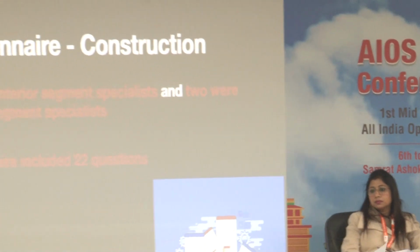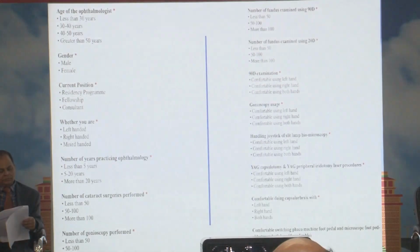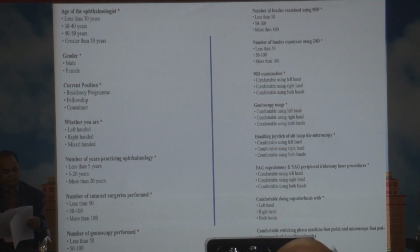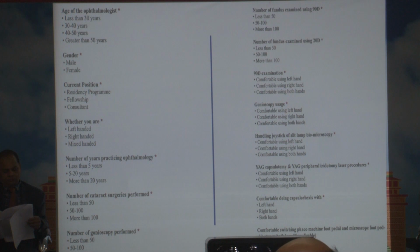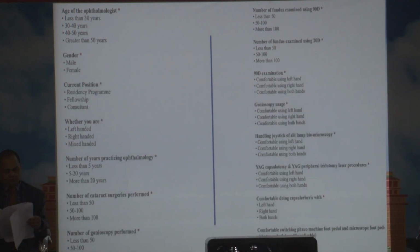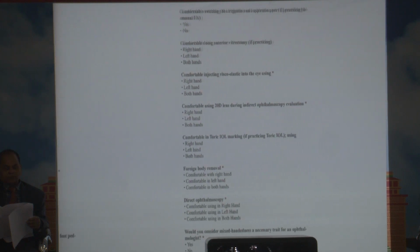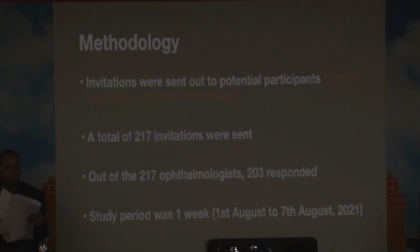And there were 2 anterior segment and 2 posterior segment specialities, and then the questions included 22 sets. So this is a sample of the questionnaire that we arrived at, labeling from age, current position, whether they prefer a right hand or a left hand, and how they do their common procedures like cataract surgery, gonioscopy, if they use a right hand or the left hand, and YAG capsulotomy, ranging from very common ophthalmic surgical and medical procedures. So the methodology was, the questionnaire was sent to 217 persons, out of which 203 people responded.